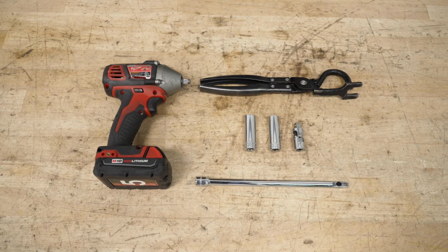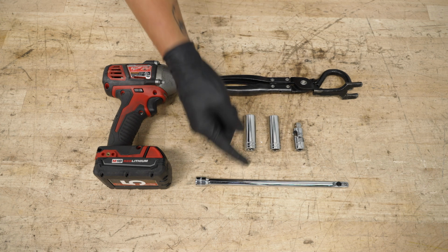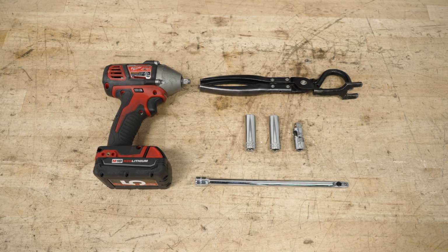The tools you're going to need for this install include an impact, a hanger removal tool, a 15 to 14 millimeter deep socket, a 3/8 swivel socket, a 3/8 extension, jack and jack stands or pole jacks, and a lift.